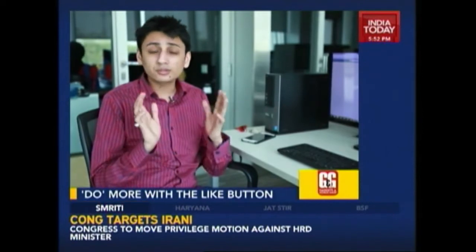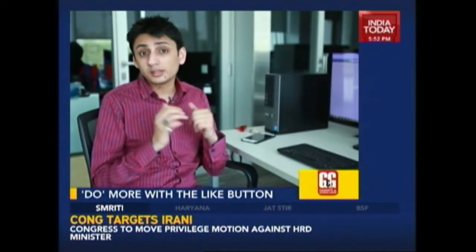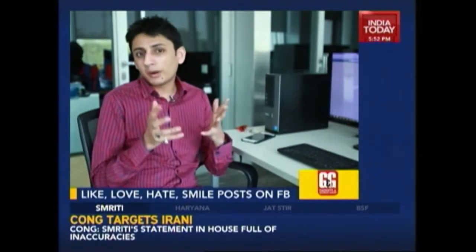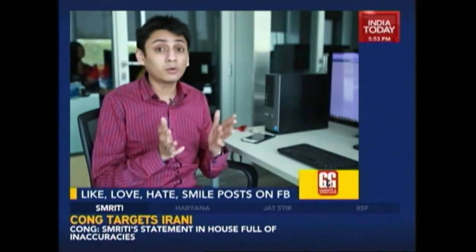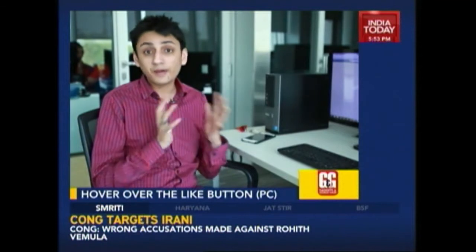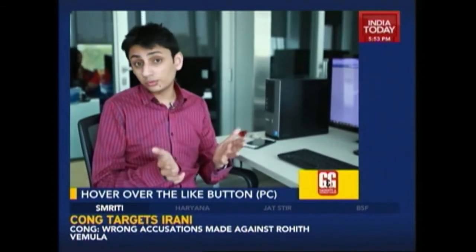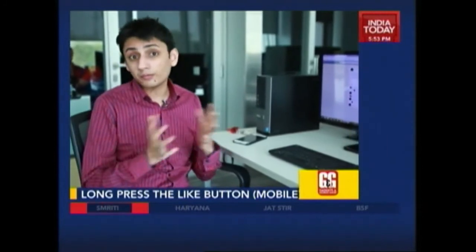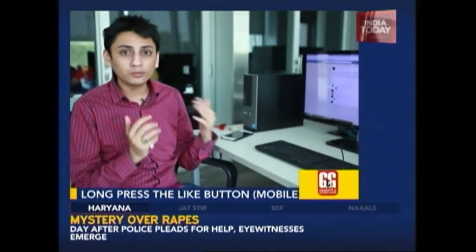Now, Facebook has actually been working on a solution to fix these kind of scenarios. Many believed it to be the unlike button, but that's not the case. Earlier this year, Facebook revealed that it was indeed working on a more nuanced solution, which it calls reactions. And finally, it has rolled out the solution, and it's there on the desktop and also on the mobile phone apps. So let's find out how it works and how cool it is.